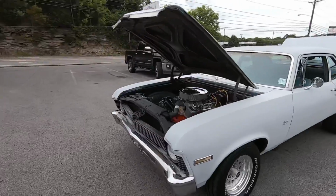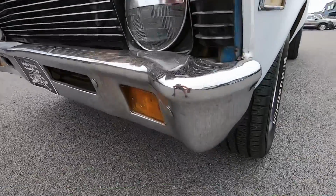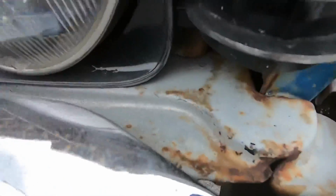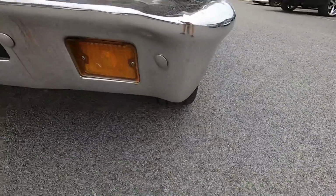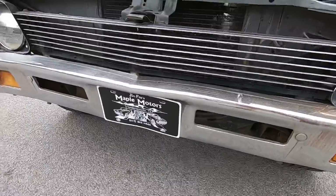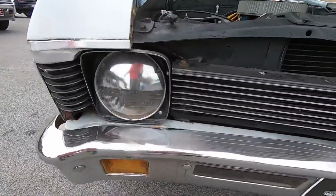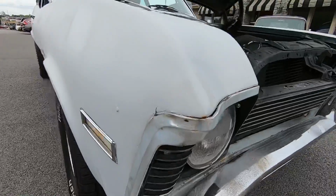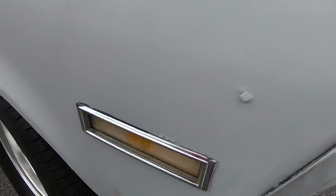Let's get started here, right up front. Coming around the front end, you got a lot of pitting on the bumper. It's not in perfect shape. A little bit of rust popping up behind it. Grill on this one is not in perfect shape. You can see the trim's got some dents in it. A little spot in the paint there.